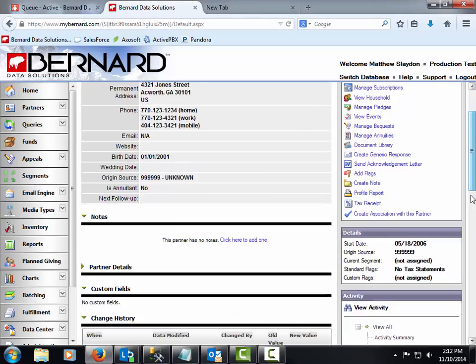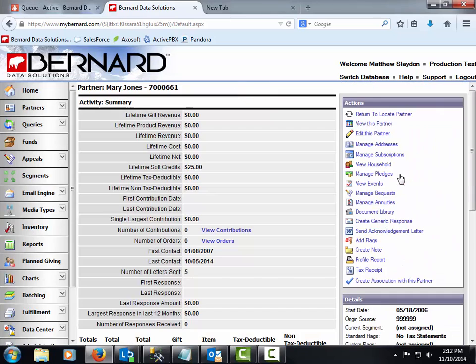Lifetime soft credit fields have also been added to the partner activity summary.